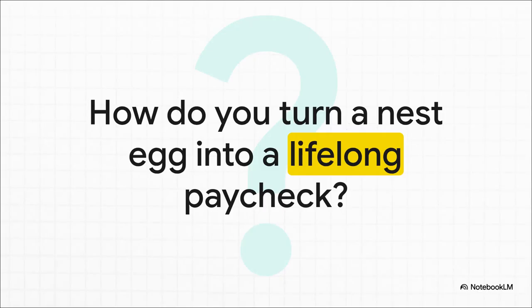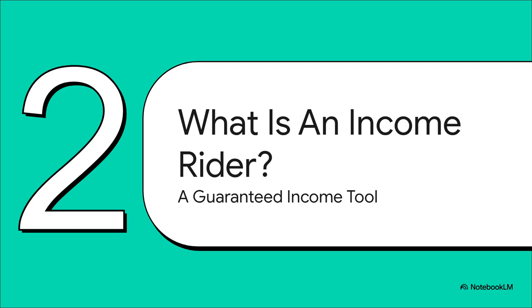And that's the real heart of the matter, isn't it? I mean, saving up a lump sum of money is one thing. It's a massive challenge on its own. But figuring out how to turn it into a reliable stream of income that you absolutely cannot outlive, especially with the stock market doing its crazy roller coaster thing, that is a whole different ballgame. So how do we solve this puzzle?